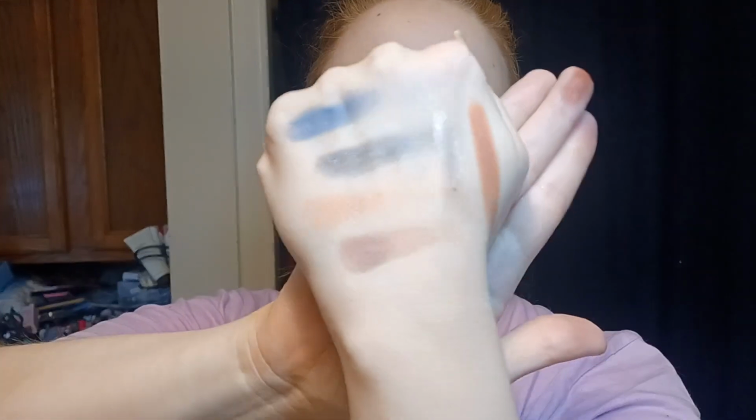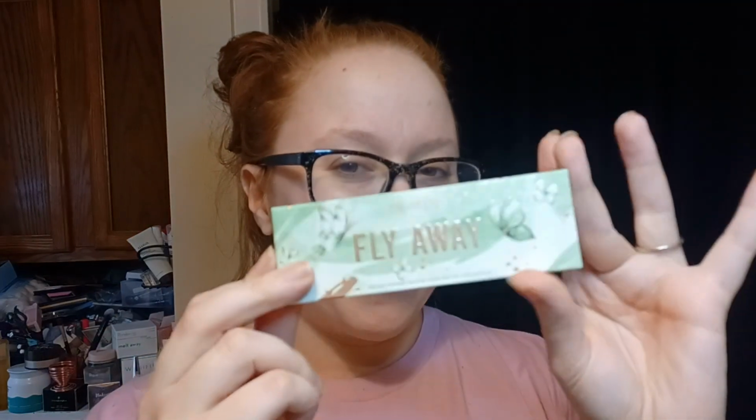When am I going to learn to stop swatching things here? Never? Probably. Ooh, I think that one might be my favorite palette so far because I can see myself using it on a more regular basis because it is like a slightly more neutral palette. And then we have Fly Away, which is going to be greens, I would assume, hope.